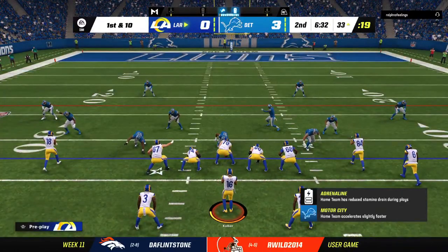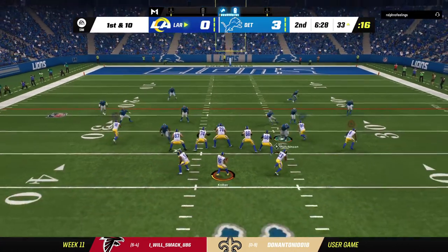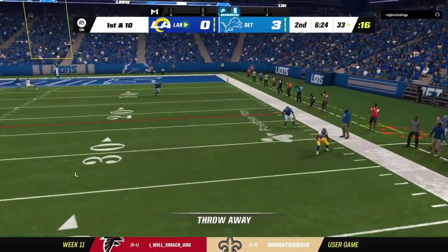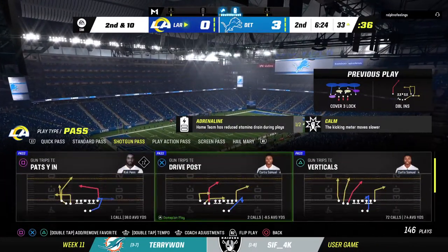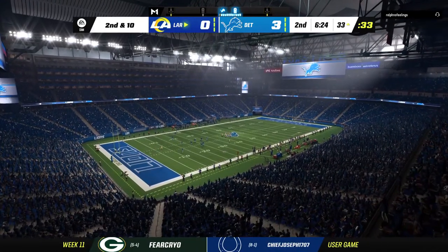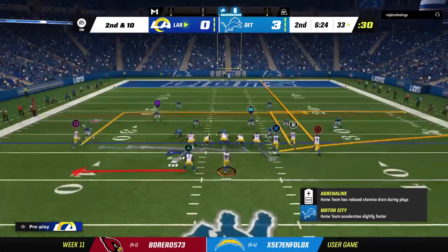So the ball moves into Lion territory now. Here's first and 10. Down at the 33. Now back to throw. That one thrown away from the pocket. The officials kind of looking at each other, but they'll say there was a receiver in the area, so no penalty, just an incomplete pass. Second and 10 from the 33-yard line.